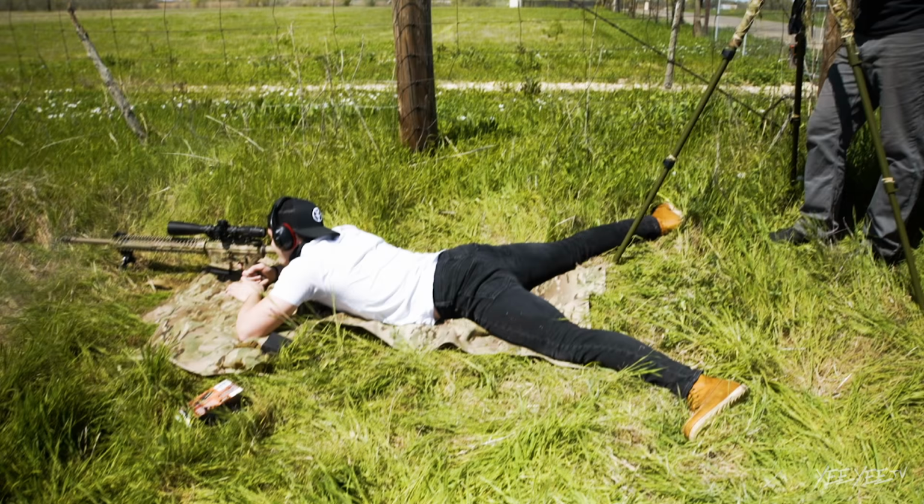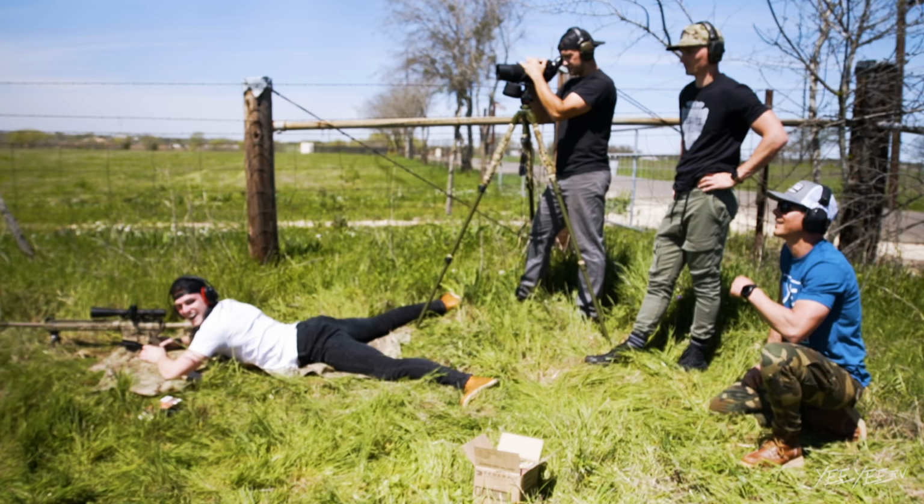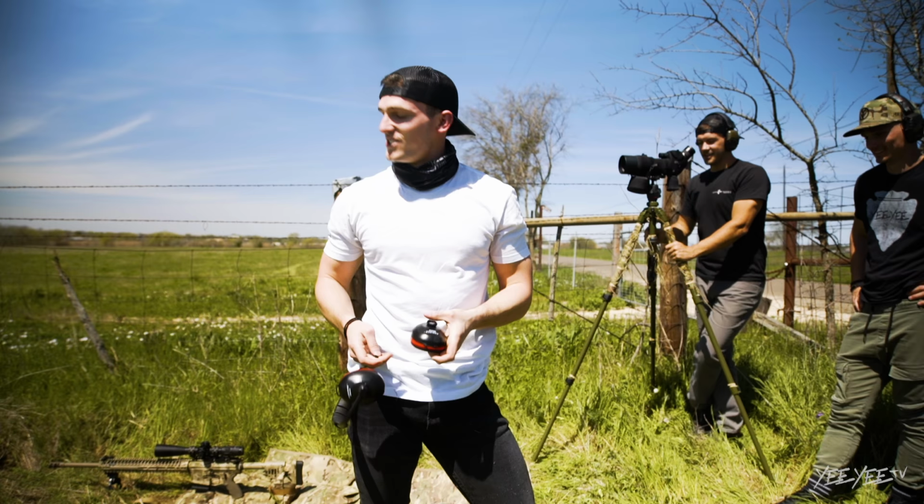Okay, so you were a little low. Right through the center. Nice. Yeah. Nice. Second round impact. That's professional, wow. Man. Shot at 1,000 yards.